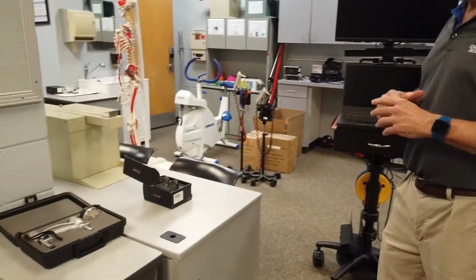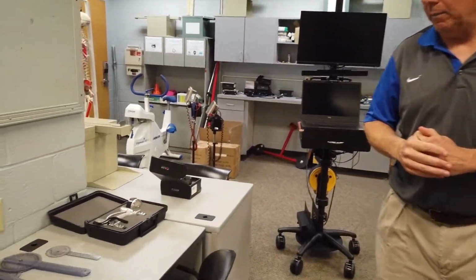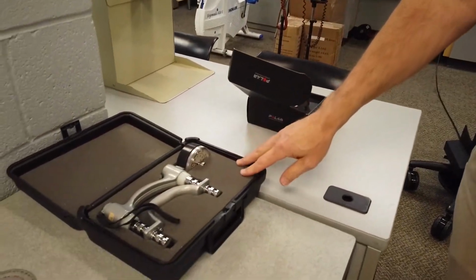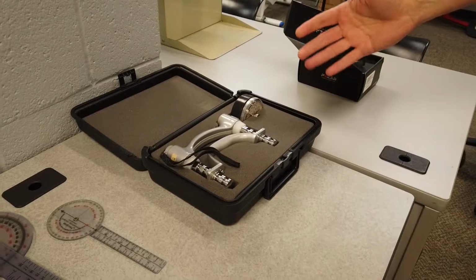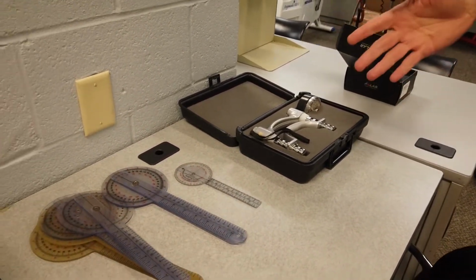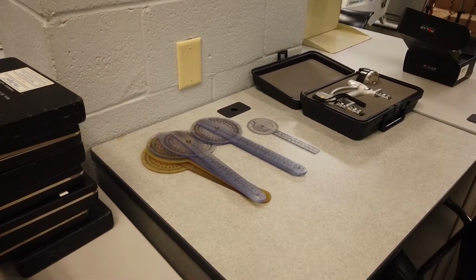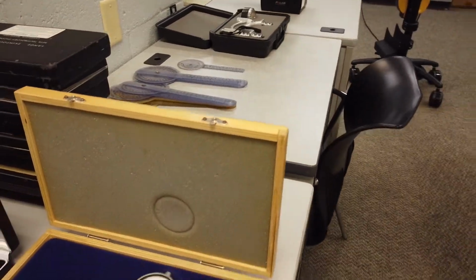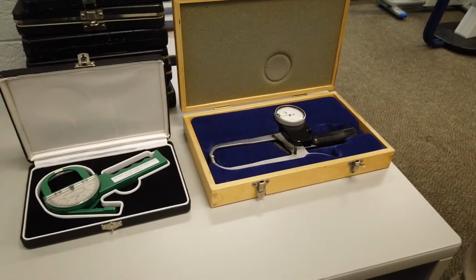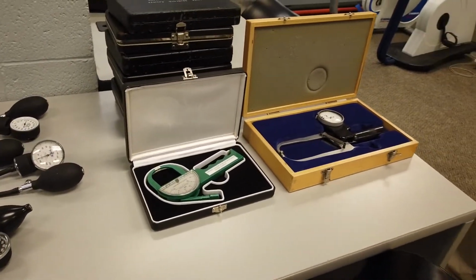Then we have some field test items that you'll see surrounded here on our table that we use in our labs. We'll begin with our hand grip dynamometers. We have about 5 or 6 of those that the students use. We have our goniometers, and with goniometry we can measure any joint, large or small. As an optional body composition measurement, we have both a Lange caliper and a Harpenden caliper, so students are exposed to both types.